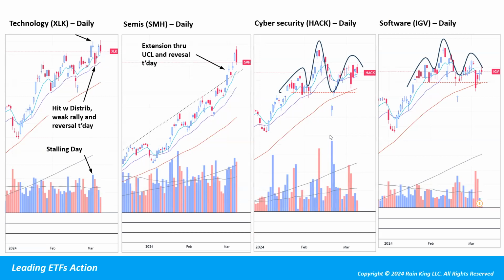And we've talked about cybersecurity over the last couple of weeks, and when we were right around in this area, I mentioned that this could be a head and shoulders forming. It certainly looks like a little head and shoulders is forming. You can see the distribution that we've gotten this week and the software. The software index IGV is also showing kind of a head and shoulders. These peaked out first, and semiconductors have been more resilient. So we're getting some rolling over action in cybersecurity and software.